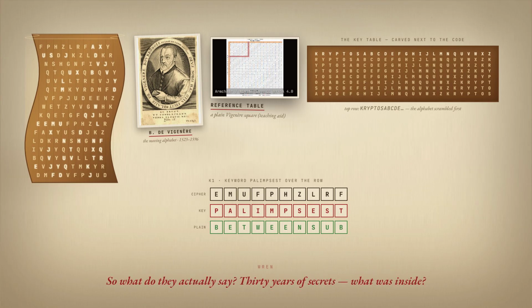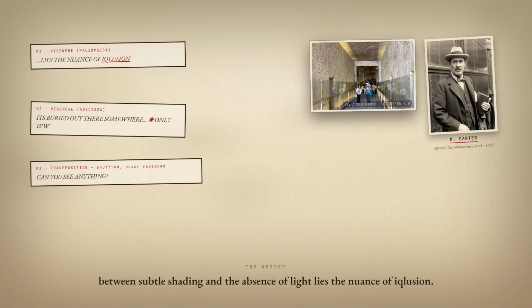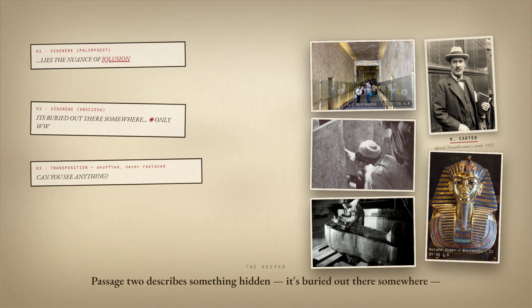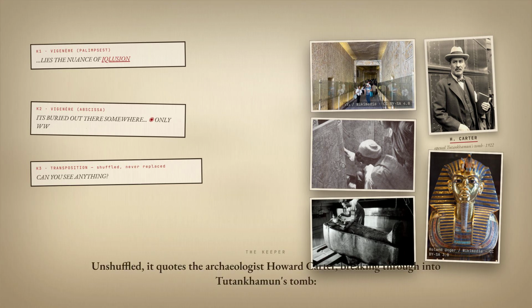So what did they actually say? Thirty years of secrets. What was inside? Passage 1 is a line of Sanborn's own. Between subtle shading and the absence of light lies the nuance of IQLUSION. Passage 2 describes something hidden. It's buried out there somewhere and ends in map coordinates, a stone's throw from the sculpture. Passage 3 isn't substitution at all. It's a transposition, every letter real, only the order scrambled. Unshuffled, it quotes the archaeologist Howard Carter, breaking through into Tutankhamun's tomb.